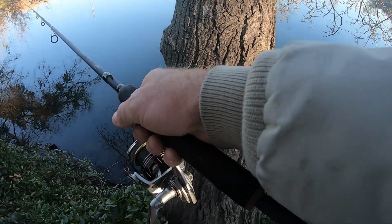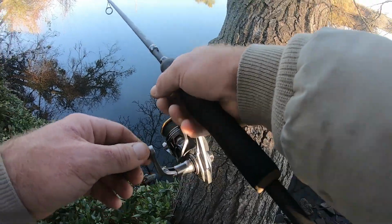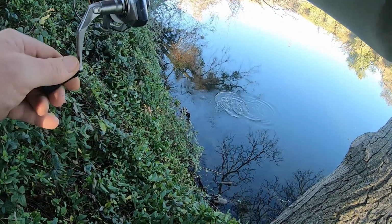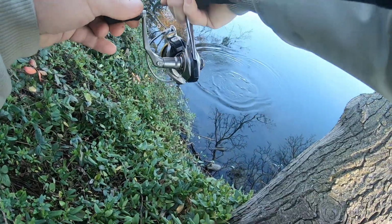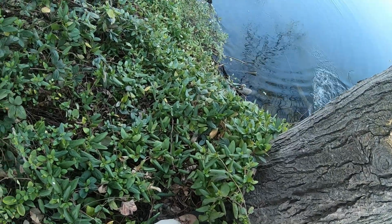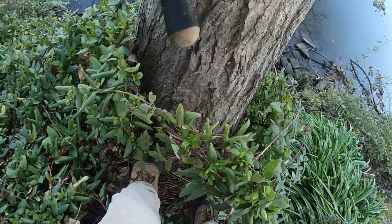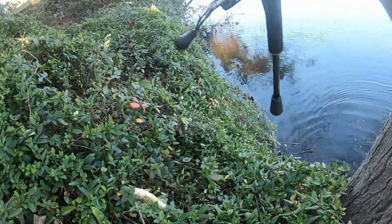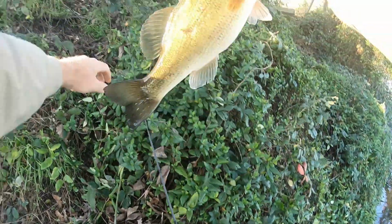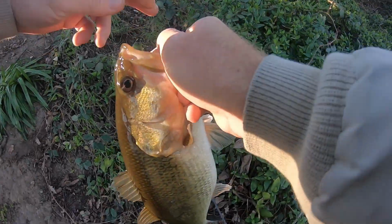Oh shit, that was a hit. No? Yeah. Oh shit, he's strong. Come on, let's see if I can get him up there. Yeah, he's a good one too. Not as big as the other one I caught, but look at that dude. Look at that. Another largemouth.